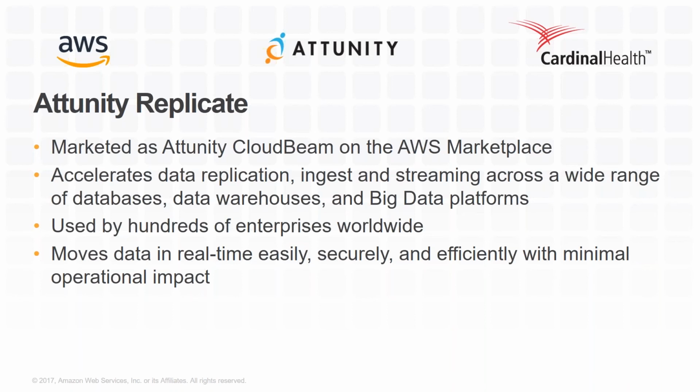As we look at Replicate, it's used by hundreds of enterprises worldwide. It's got a significant footprint inside of many, many businesses as a universal tool for making it very easy and efficient to load with such a minimal impact. So feel free to download the tool and play with it, but just to get the idea of how easy it is to build this out at a large scale, which is what we talk about with our partners, with Jeff and the Fuse by Cardinal team.